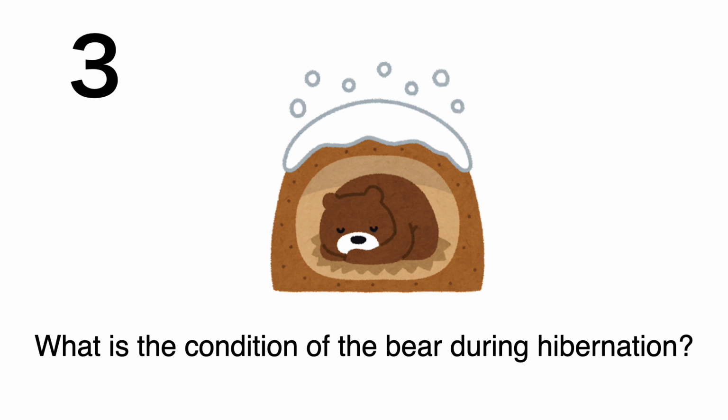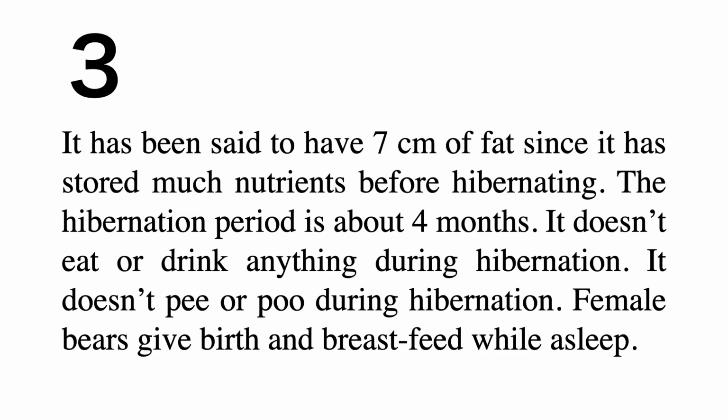Number 3. What is the condition of the bear during hibernation? It has been said to have 7 centimeters of fat since it has stored much nutrients before hibernating. The hibernation period is about 4 months. It doesn't eat or drink anything during hibernation. It doesn't pee or poo during hibernation. Female bears give birth and breastfeed while asleep.